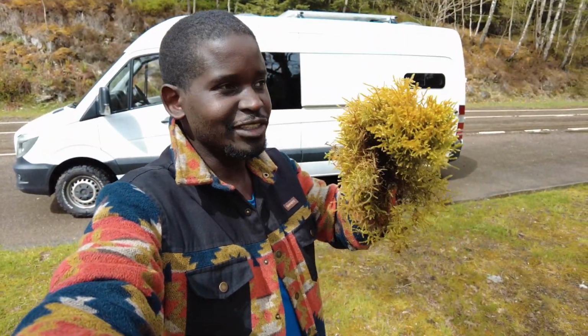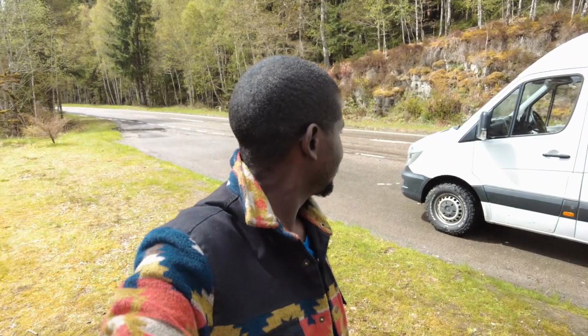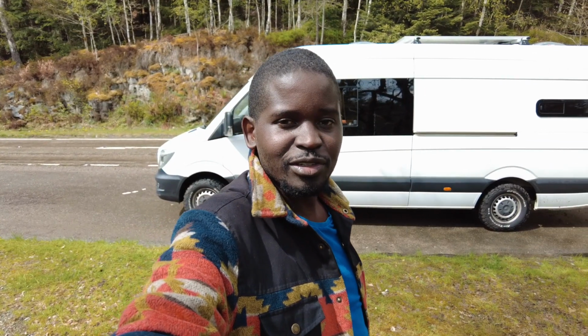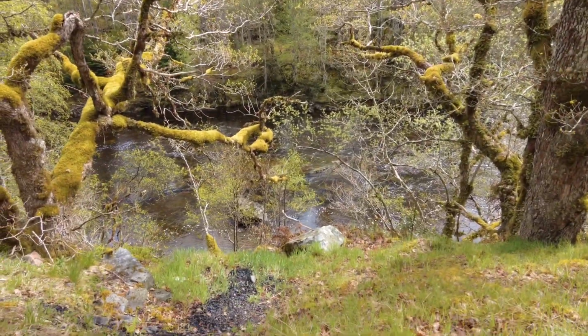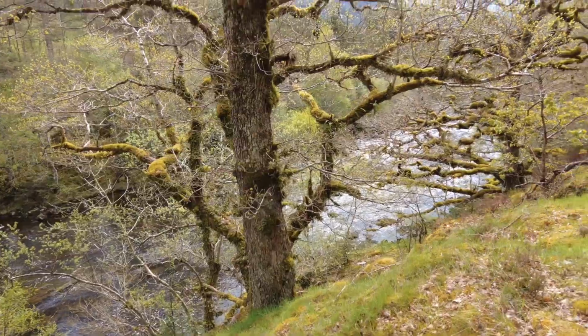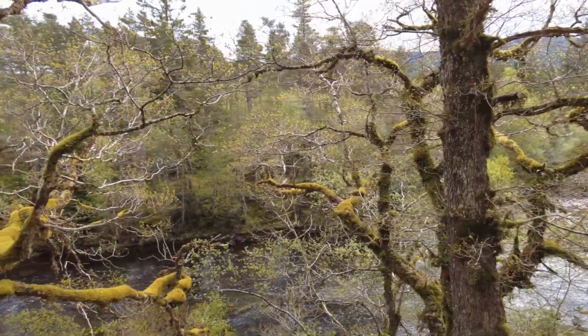Smells of the air. So yeah, there you go. We parked up. Just saw this place. I thought I must stop and just have a look. Oh yeah, check out the river down here. It's cool. So we're just hanging out in the wilderness.